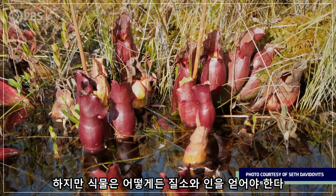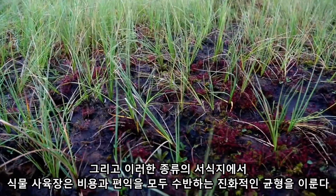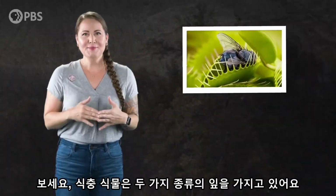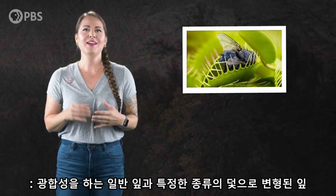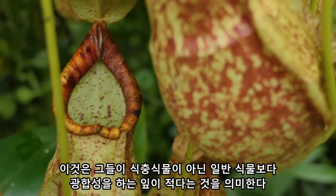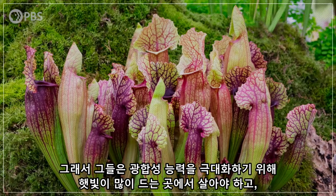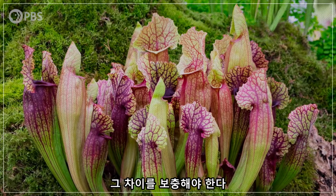But a plant has to get nitrogen and phosphorus somehow. And in these kinds of habitats, botanical carnivory represents an evolutionary trade-off, one that comes with both costs and benefits. See, a carnivorous plant has 2 types of leaves, regular ones that photosynthesize and ones that have been modified into their particular kind of trap. This means they have fewer photosynthesizing leaves than a regular non-carnivorous plant. So they have to live in places with lots of sunlight to try to maximize their ability to photosynthesize, and they have to make up the difference.